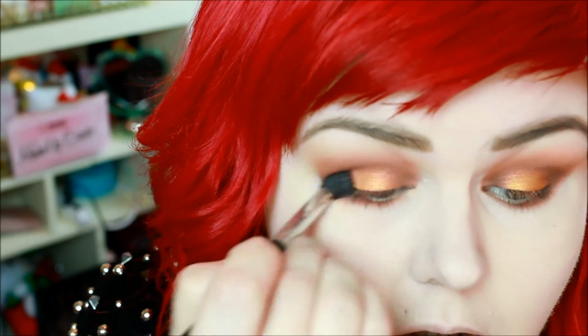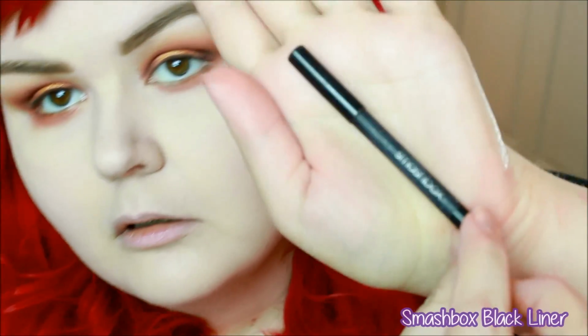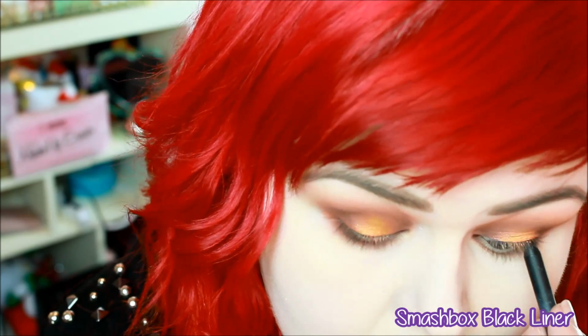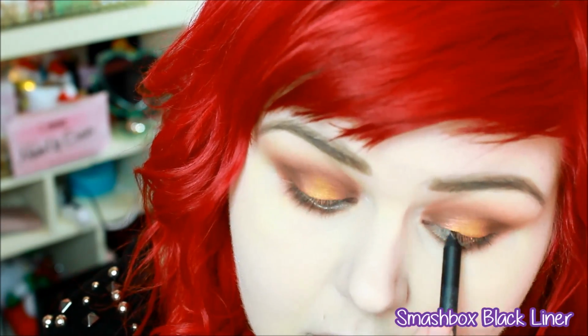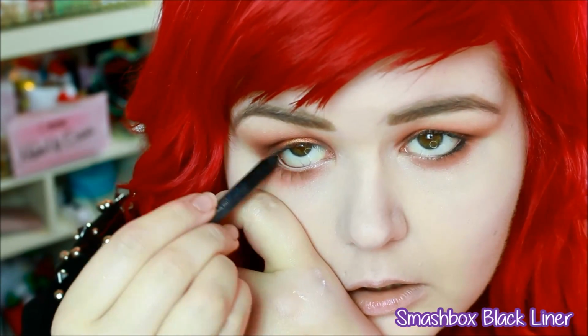I was definitely inspired by my hair to create some sort of really warm, orangey brown look. Plus it's a Jaclyn Hill palette. You gotta go warm with that. So this is just a black liner from Smashbox, and I'm just doing my tight line, and then I run it down on my waterline, and then I bring it back up above my lashes and smudge it out, and we'll see that in just a moment.